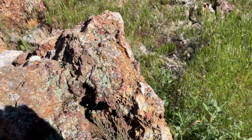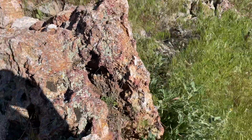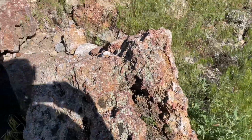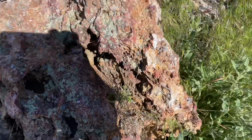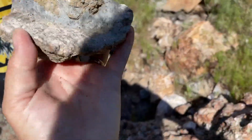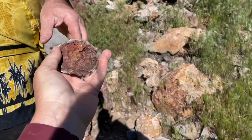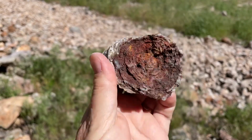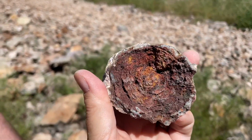Cool. I've been trying to get my shadow out of it, but my shadow is just right on top of it no matter where I turn. This is this huge, cool piece of rhyolite. Very neat. And thunder eggs are actually rhyolite nodules, from what I understand. Rhyolite is an extrusive igneous rock that's formed when lava is thrown out of a volcano. And that's all I know, so I'll tune in for more information later.